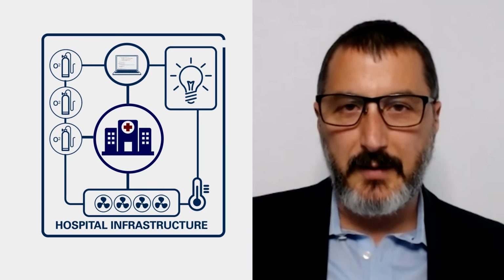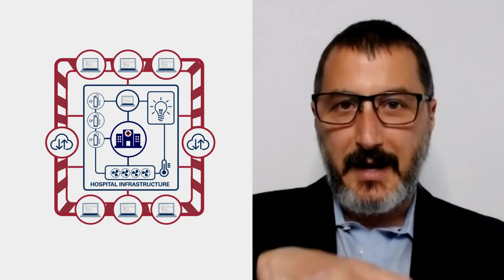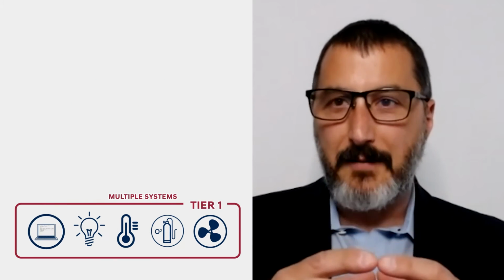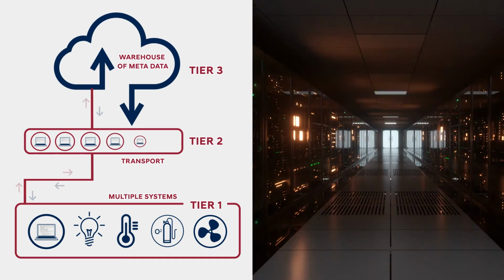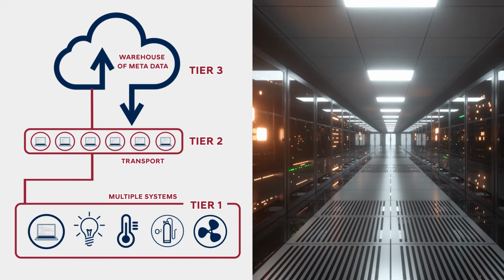I would say that those systems that are there, they're not improperly specified or doing the wrong thing. They're doing what they're designed to do. What we have now is an opportunity to use them to do more, to use their infrastructure by applying an infrastructure on top of it that aggregates the data that they're already collecting. And not only aggregates it from one system, aggregates it from multiple systems. So we can have a warehouse of metadata that we can use to understand the facility and improve operational efficiency.